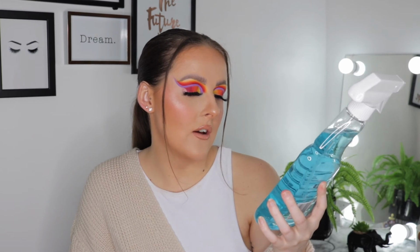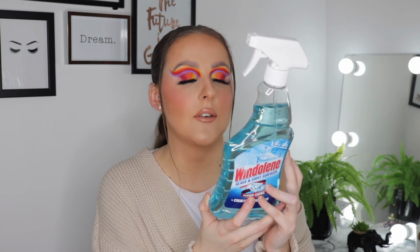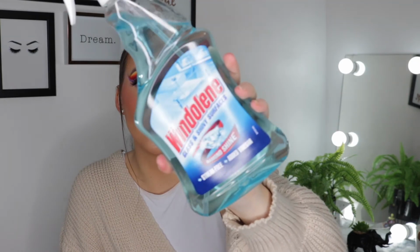Then next I got some Window Lean glass and shine streak free with added vinegar. I really wanted to get the white vinegar spray that I've again seen on TikTok, but I got this one instead because I need to clean the windows in my bedroom. I bought this for that, and I believe this was £1. It's suitable for windows, window screens, fridges, glass surfaces, worktops, splashbacks, I think that says, taps and mirrors. So yeah, that's Window Lean.